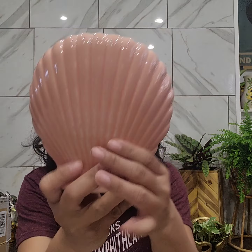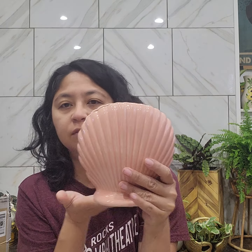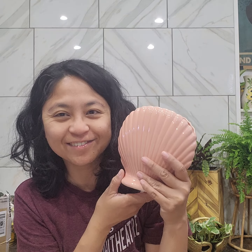Okay, this one is one of the ones that I love as well. It is made in Japan. It is a shell planter, or you can have it as a vase. So yeah, I love it.